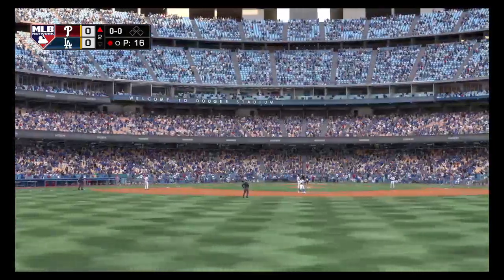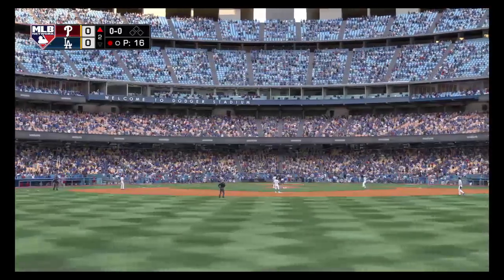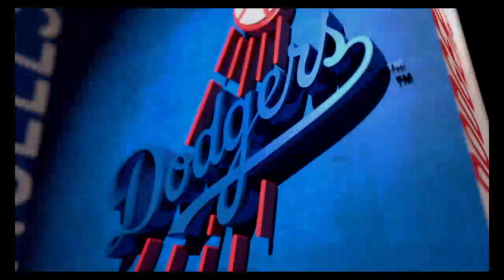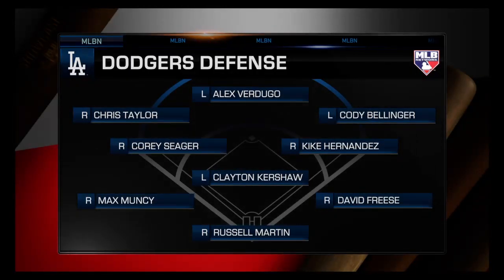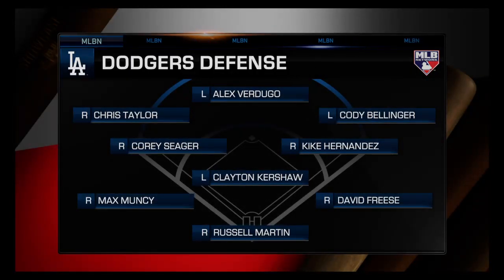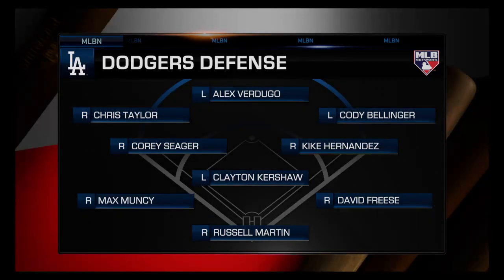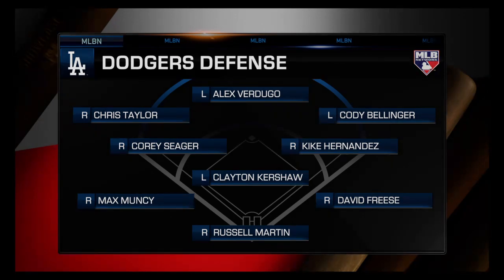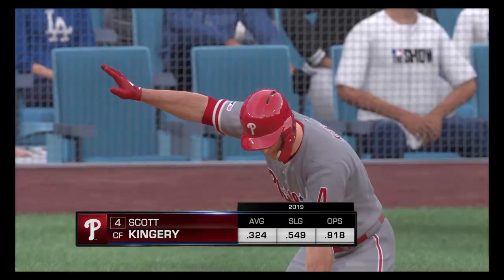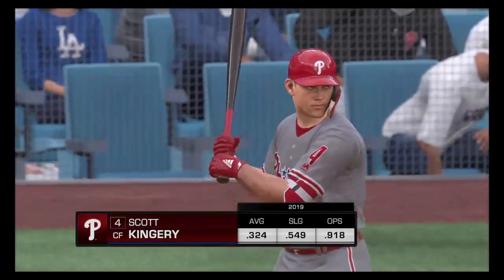All right, guys, here's the defensive alignment for the Los Angeles Dodgers. And let's focus on Corey Seager. Cal Ripken Jr., anyone? This guy looks like the spitting image of Iron Man. I think he's just scratching the surface of a Hall of Fame career. Multiple MVPs, Gold Gloves, you name it. Corey Seager is on fire. So the bases are empty with one man gone.